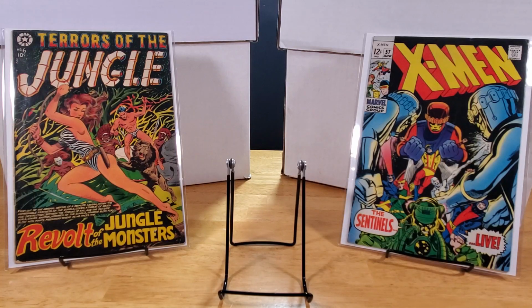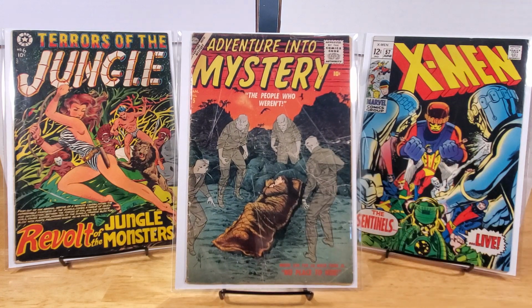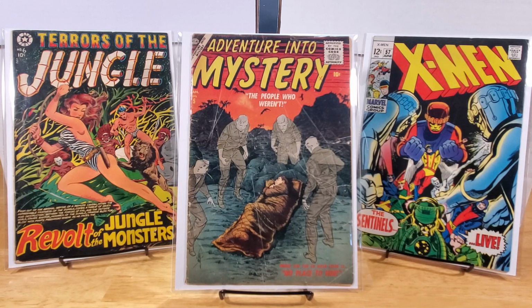So the first book I picked up was Adventure into Mystery number 5. This shop just did not have a ton, and I didn't want to go home empty handed, had no real plans for other spots, so I might have overpaid a little bit on this one. It's in rough shape, probably in the good condition, but it's an Atlas horror book from 1957 with a Bill Everett cover. I don't come across these titles too much, really don't have a ton of Atlas books in the collection, so I was happy to find that and take that home with me.